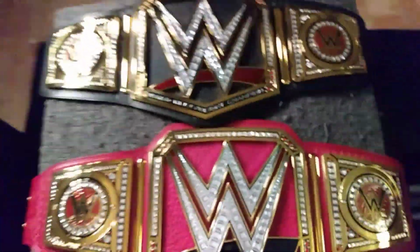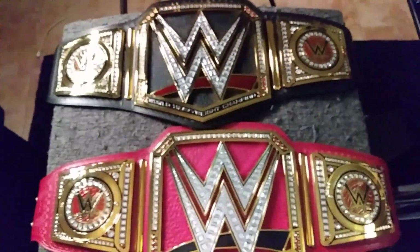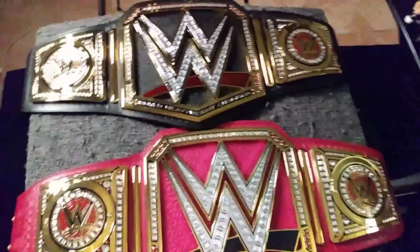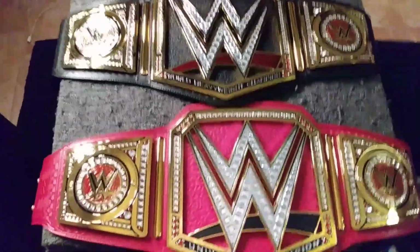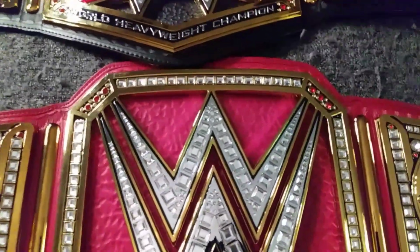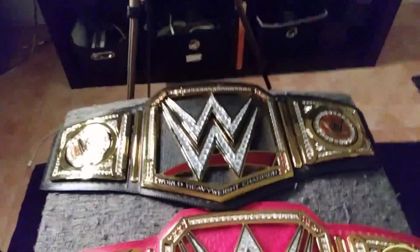Okay, this is black, that is red, this is red, this is black. I mean, you know, that's about it. It's the same belt. You know? There you have it. They do kind of look good side by side, but they're the same belt. Few differences in appearance. Like I said, aesthetic differences that differentiate each title to the real titles that are defended on TV. But overall, for what you get as a consumer, not that different.